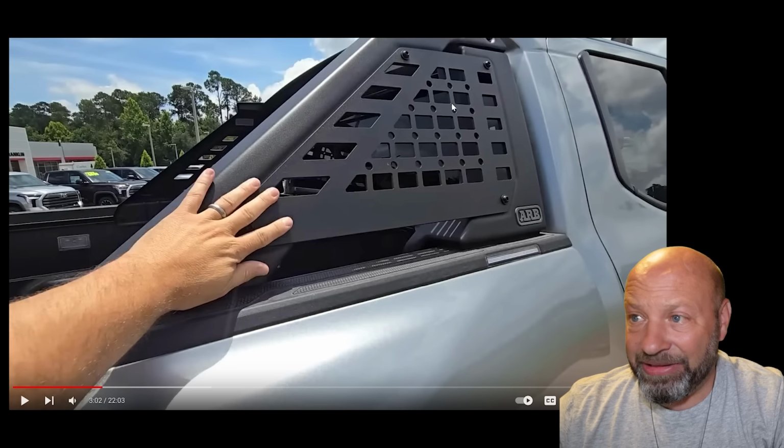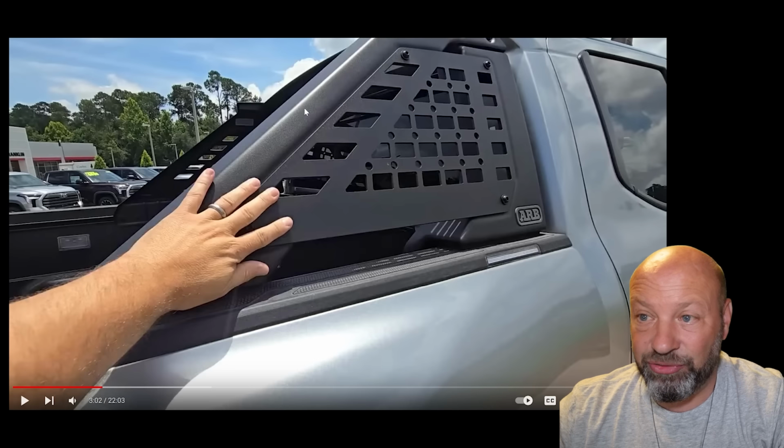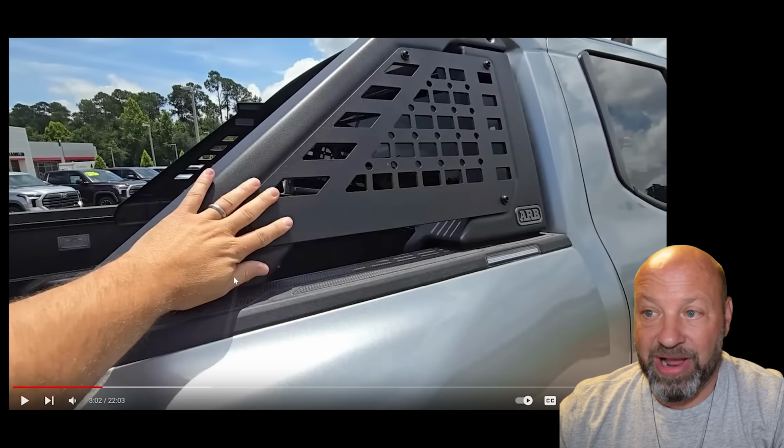This rack. Okay, this rack is absolutely pointless. I cannot put a tonneau cover on here. Because this is ARB, they're probably charging you $2,500 to $3,000 for this rack that every single person that owns this truck is going to take right off the truck so they can either put an actual bed rack in here or a tonneau cover or an RSI cap or anything they're going to do with it.